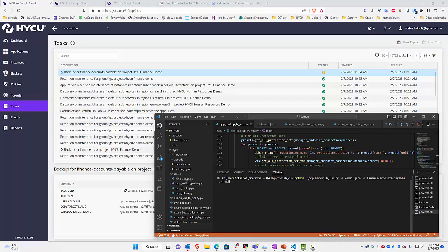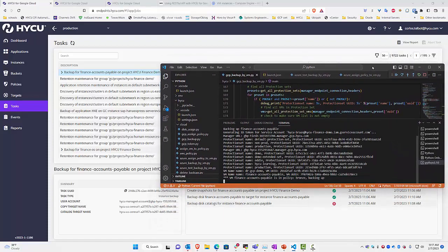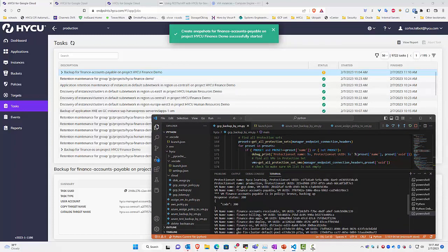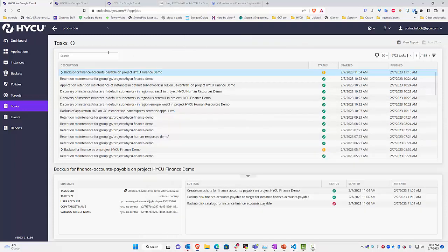This is the finance accounts payable. I'm going to turn on verbose so it actually will scroll through the multiple VMs that it's going to be looking through. So it's going to find every instance inside the project, and when it finds the one it needs to back up, and you can see already it's created an action up here, it's backing that up. And there's that HTTP response code of 200. That's a good sign. We're actually backing it up.